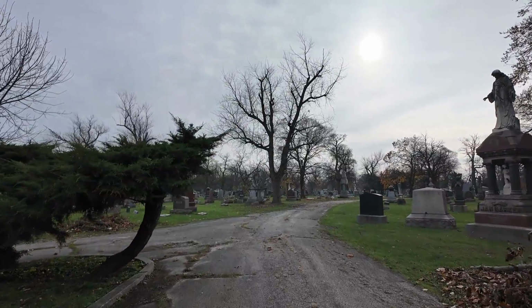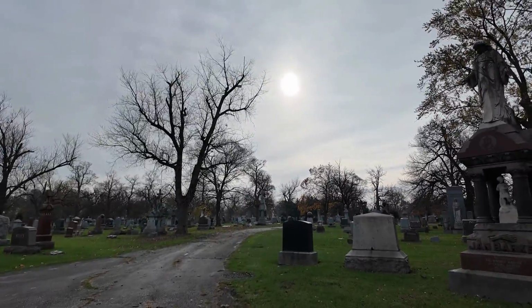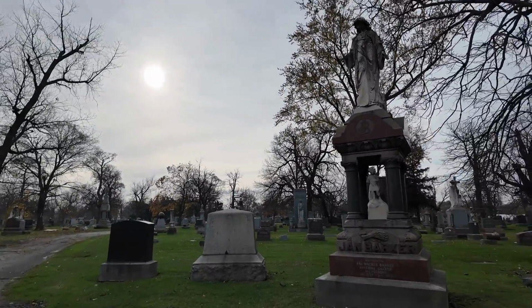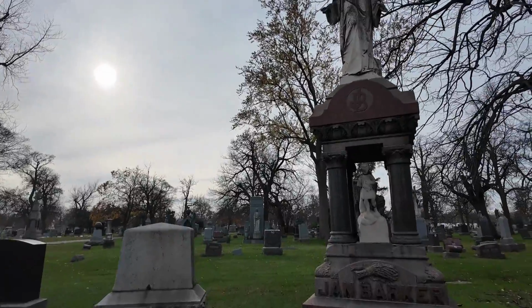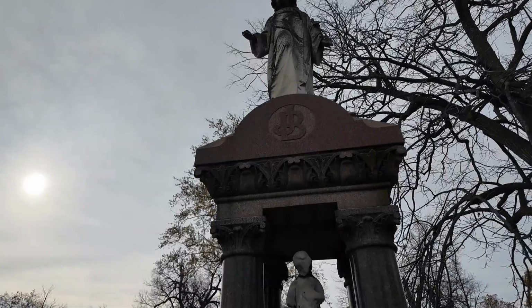Now there's one other section that I want to show you on the other side of the cemetery, but I happened to see this behind the war monument, and I wanted to show you this because this is pretty incredible too. This is Jan Barker.